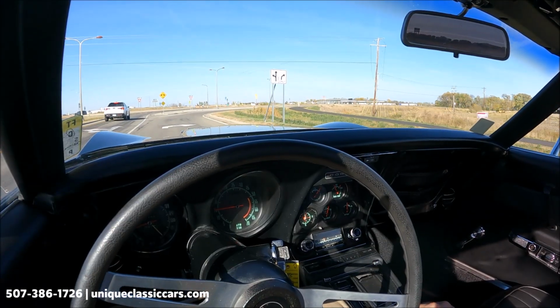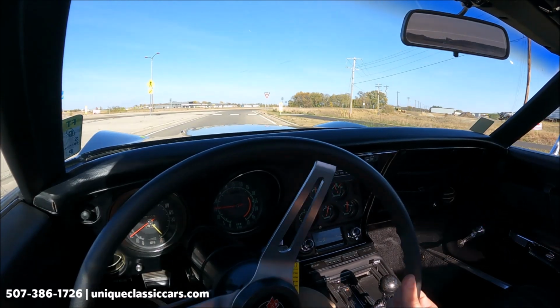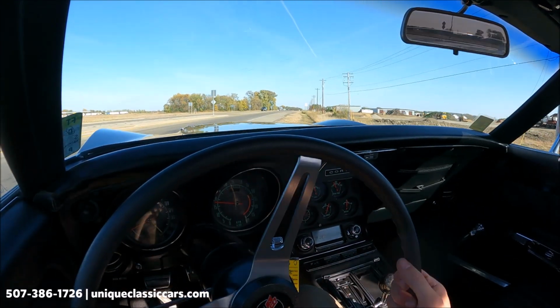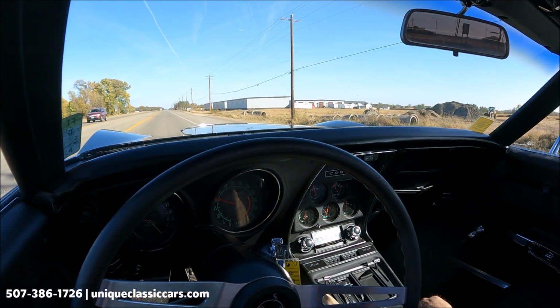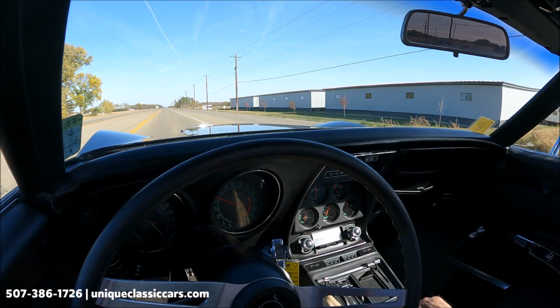Today we're driving a 1969 Chevrolet Corvette. This is a convertible, and we do have the top up today. Black paint, black top, black interior. Very nice looking car. And a strong runner. Great acceleration from this car.